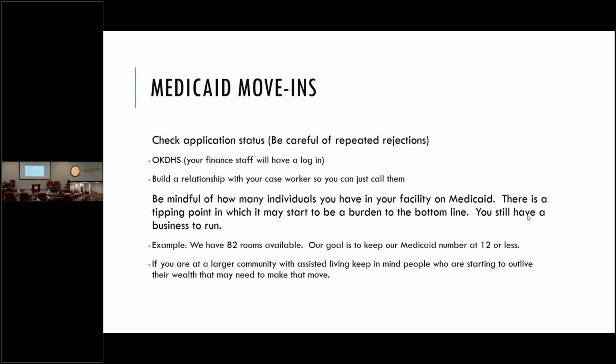And then just be mindful of how many individuals you have living in your community already on Medicaid. Again, some communities are almost straight Medicaid, and they run off that. Their system and their models are built for that. Us here, we're not. We have to have a number of individuals on private pay to be able to afford some of the things that we do.